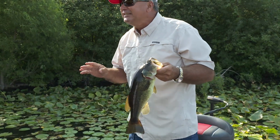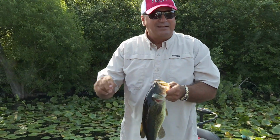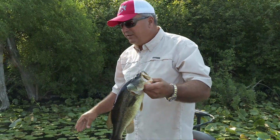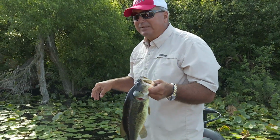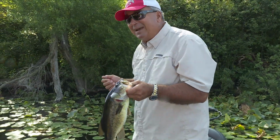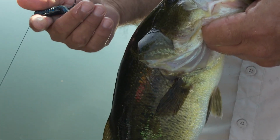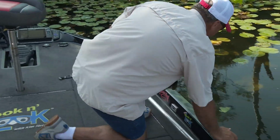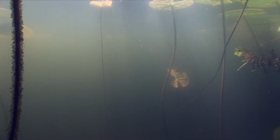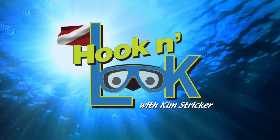Well, we're just gonna continue along. I mean, there's some fish out in the open. I could swim that Shadowlicious out there. But the popping perch is gonna get some blow-ups. And I'm gonna go in and I'm gonna pitch that Menace grub and we'll put something together. All right. Okie dokie. Hook and Look will be right back after these messages. Stay tuned.